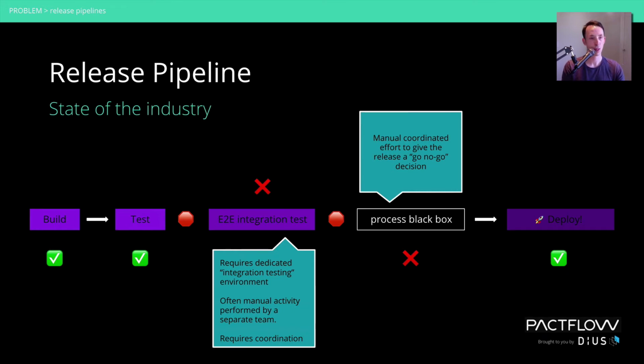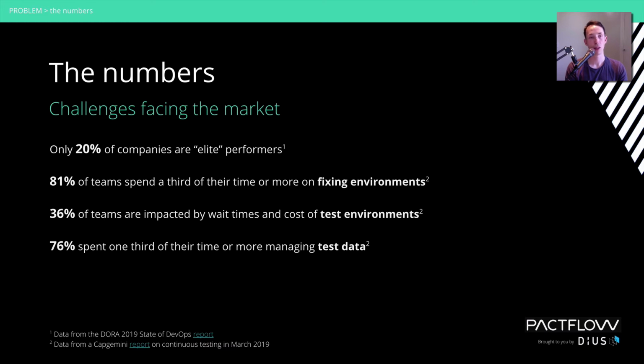So coming back to those numbers, only 20% of companies are in that elite performer category. There are many reasons why other organizations won't reach that target. But one of the biggest barriers is their test and release pipelines, as well as the supporting processes for those. Things like managing test data, managing the test environments, fixing and maintaining those test environments is a huge part of their time.